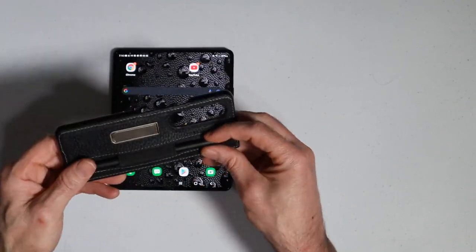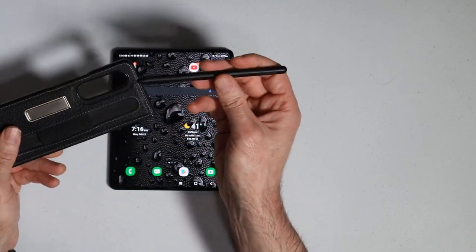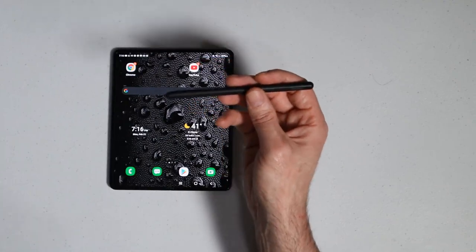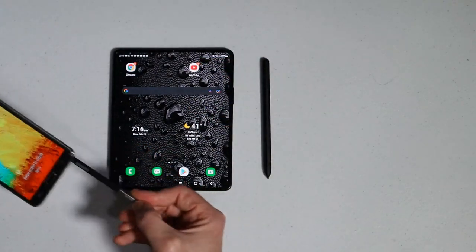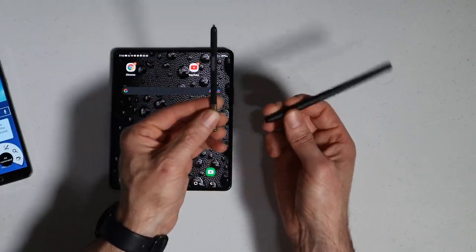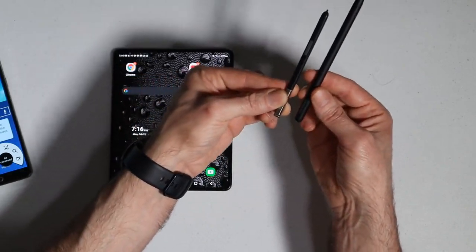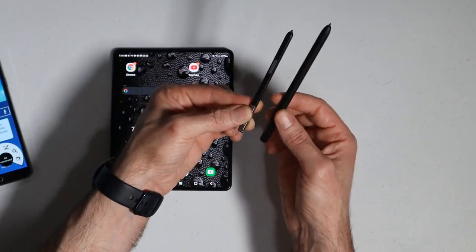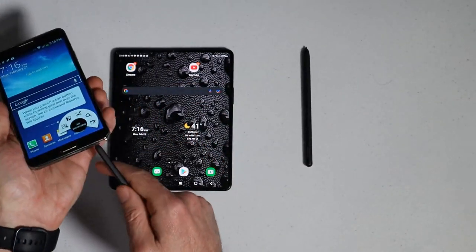But the plus side of having it stored externally is that you get a full-size S Pen, which is a lot nicer to write with than something like this. Let's pull out this bad boy. Here's what you get with the Note. Then you get this full S Pen right here. Look at the size difference. So this one is definitely much easier to write with. Definitely prefer it. Let's put this back in here.